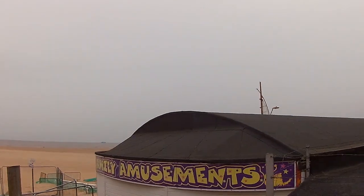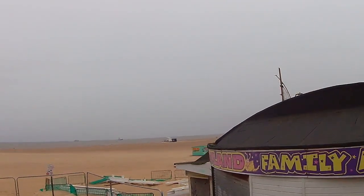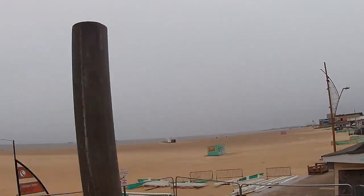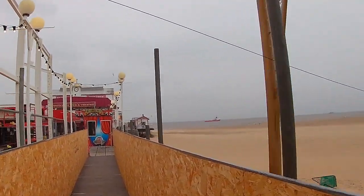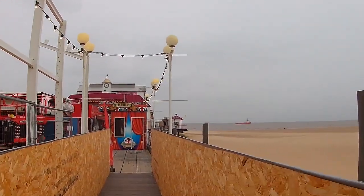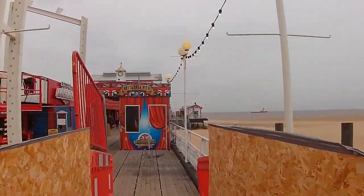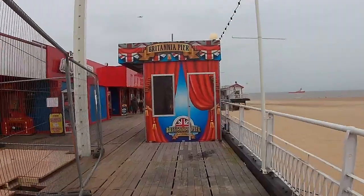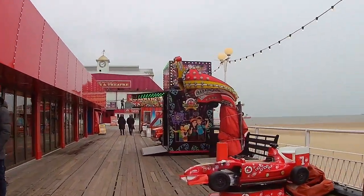We have a makeshift walkway to climb across here. Now it was February when I walked down the pier and very, very cold, windy and rainy on this day. The renovations are supposed to be completed in March, but I'll believe that when I see it, quite frankly.